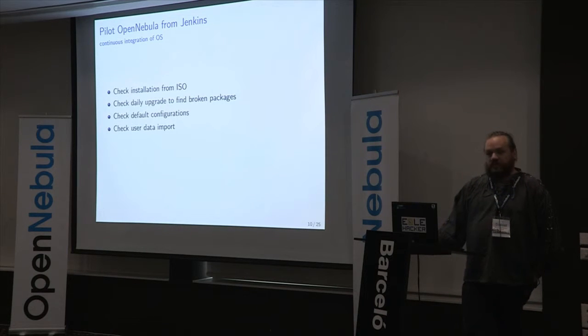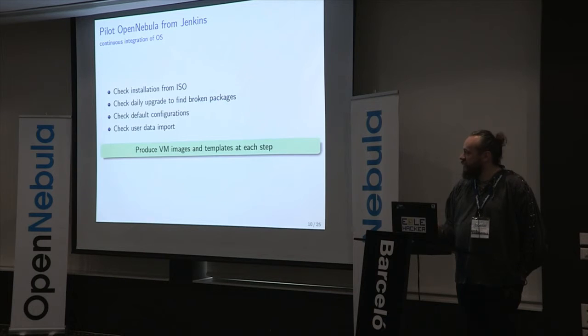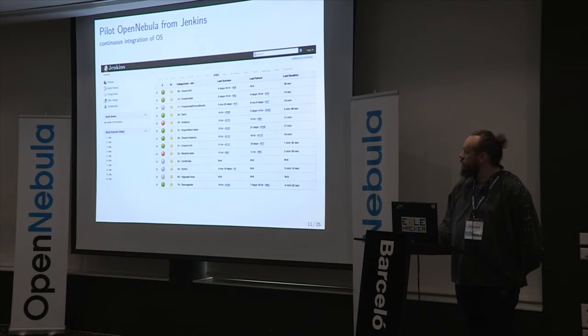We check that default configurations in targeted environments are working, and we try to import data, like populating the LDAP database for users, for Samba users, for things like that. At each step of the Jenkins job, we produce images and the corresponding VM templates. This eases the infrastructure setup for users. So this is Jenkins, for people who don't know it. We have results per version. 2.6.0 is the development version. It's in release candidate now, but you see, everything is nearly green.